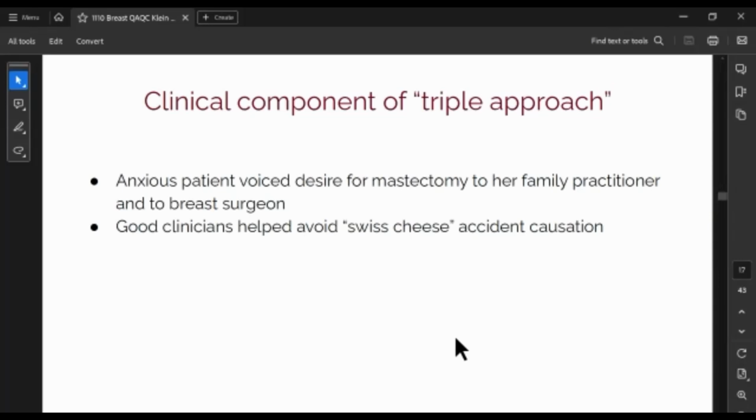So like I said, this patient was very anxious. She asked her primary care physician, she asked the breast surgeon, she said she wanted mastectomy. You really have to walk it back after you've made this diagnosis of cancer. And so, we've all seen the Swiss cheese model of accident causation, where it falls through one hole and then falls through another, and if they line up right, hopefully we can block it from falling through the third hole in this case.